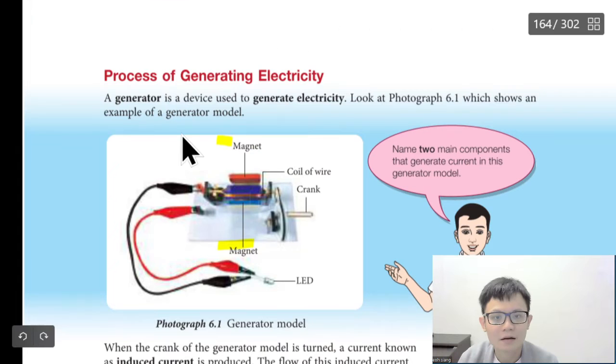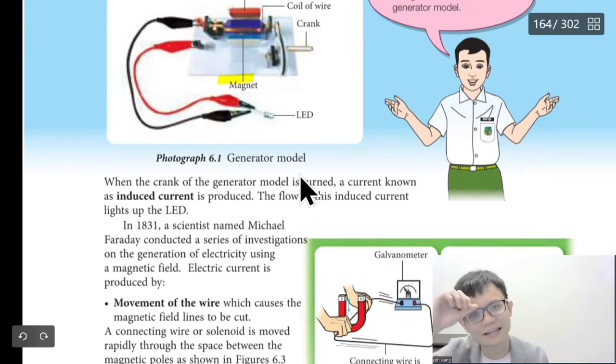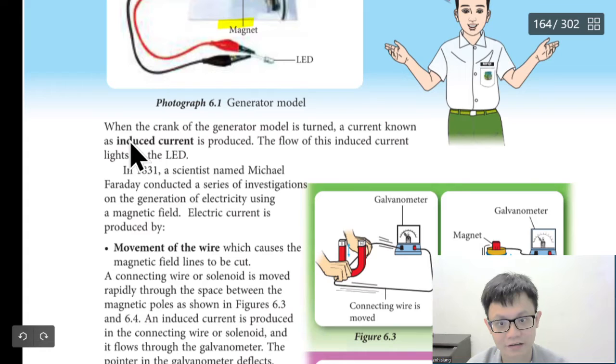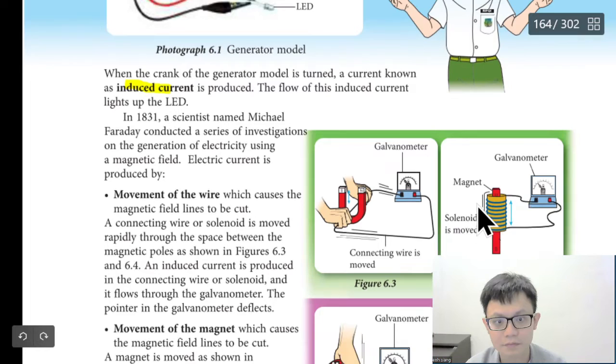Okay, so how to do this? This is a very difficult topic, so that's why I'm struggling to teach how to produce electric. The flow of the induced current is called LID. The crank of the generator, the current is known as induced current.